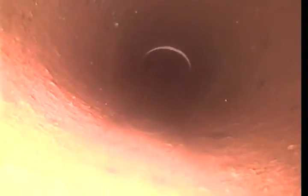Continuing to pull back here. Bottom of the pipe is in the bottom right-hand corner of the screen, shifting as we pull. Continuing to pull back. Little bit of roots hanging on, nothing to worry about there.